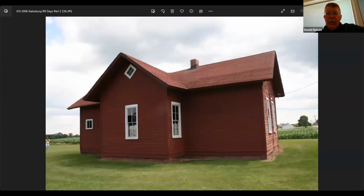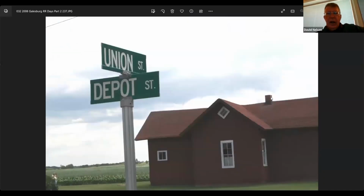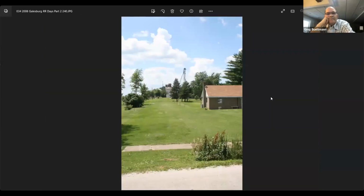But this is the only remaining depot, and it probably was the only depot on the Galesburg and Great Eastern, standing on the glorious corner of Union and Depot Street. There's nothing else around there except some homes. I got an interior shot through the window. And we're looking west now, and you can see a grain elevator. That grain elevator was rail served.